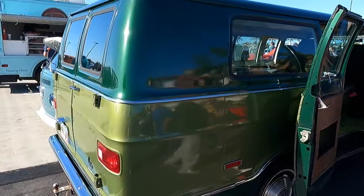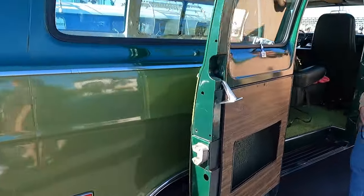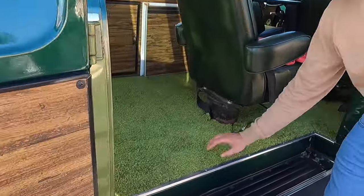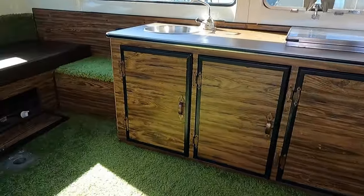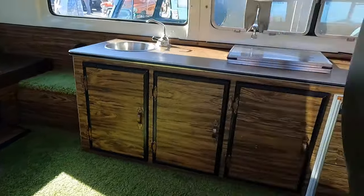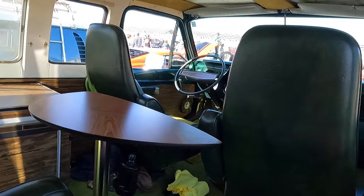If the Griswolds used a van, then I believe this would be the van that they would use. Check this thing out. This is classic. Look at the shag pile green carpet under there. Look at this. It's got everything, including the kitchen sink. This is really special. Got the table there, the captain's chairs. This is a Dodge cruising in style.